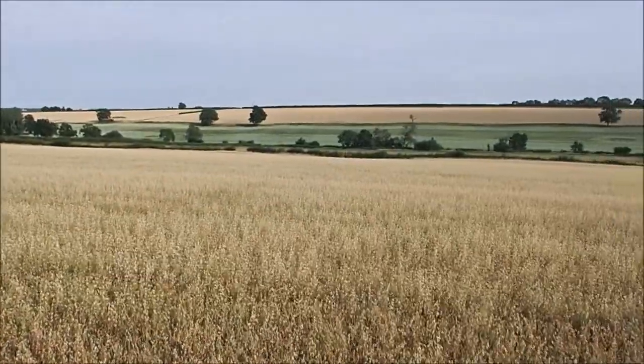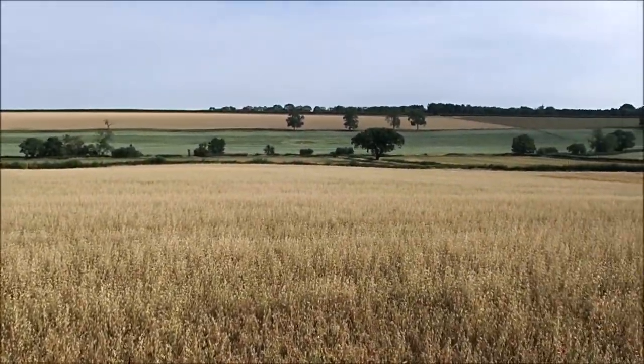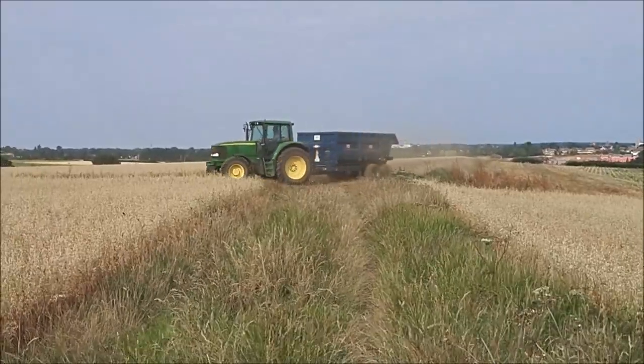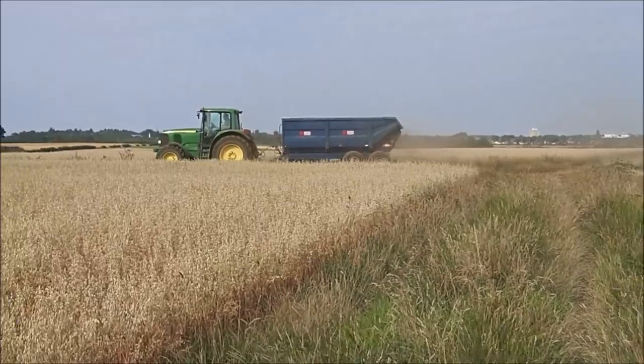Well, it is a cracking view of all the farmland from here. Look at all that, look. Well, there goes the tractor. Looks like he's got a load of something. Probably harvesting something, maybe? Dunno.